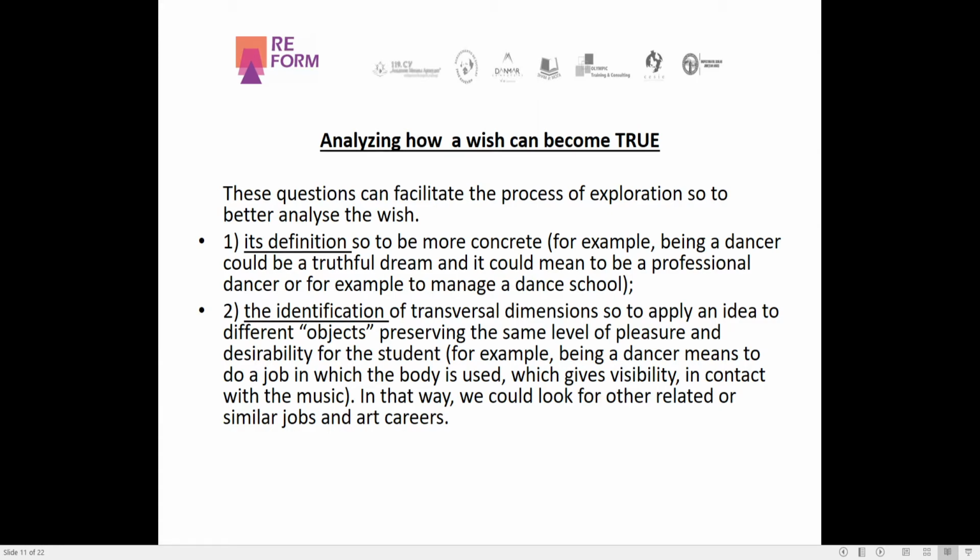We analyze how we can turn our wishes into reality. We see exactly what our wish means and how we can transcribe it into reality. For example, being a dancer could be a truthful dream, and it could mean to be a professional dancer, or to manage a dance school. And the first question: how do I know what job I should choose? How do I know what suits me? How do I know which steps I have to follow in order to find what I want?